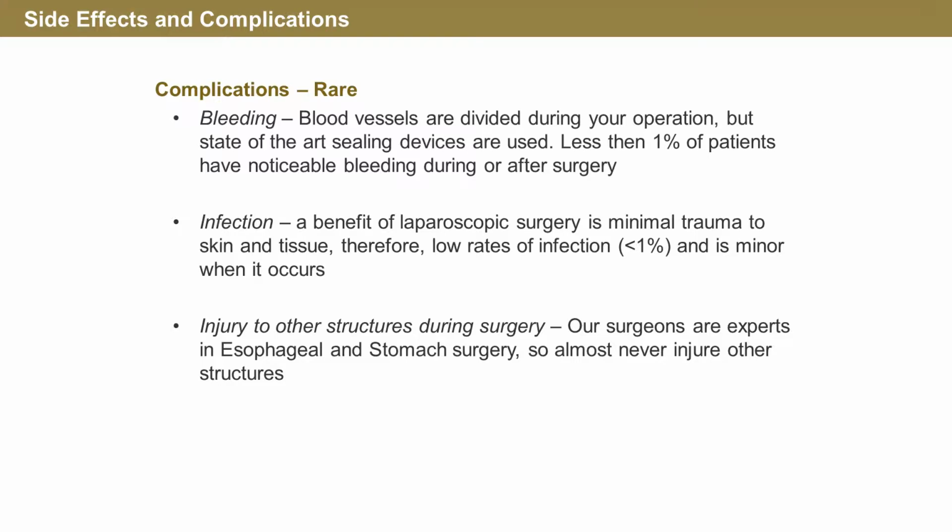Another common complication of surgery in general is infection. Again here, extremely low rates of infection. Because we will be doing these operations for you laparoscopically, the incisions are small and very unlikely to get infected. And if they do, even if they do, it's usually a very minor treatment to manage since it's such a small incision.